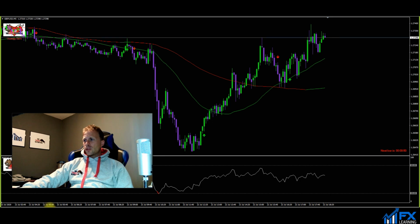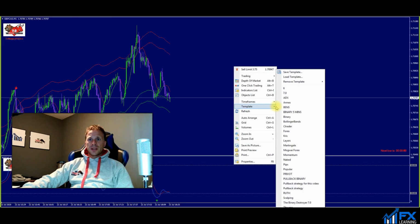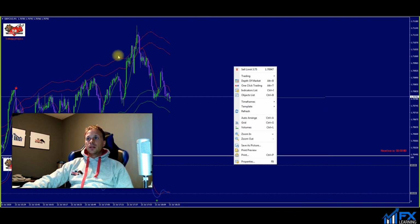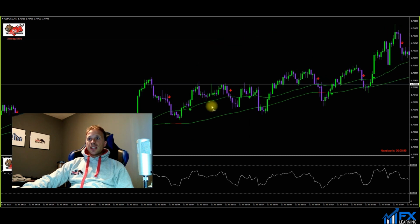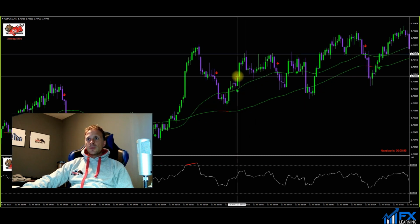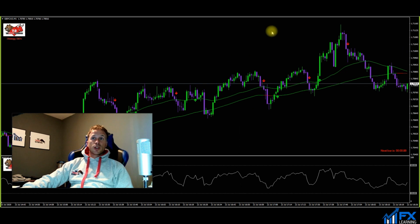And what was the other one? GBP CAD. Again, if I just load this up here. GBP CAD Bends on the 5 minutes. We took this one just here, as you can see. Again, stop loss below the low, so around a 13 pip stop loss, and as you can see, this trade easily went on. It's still going now.